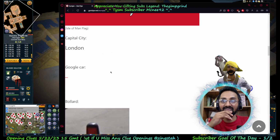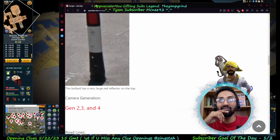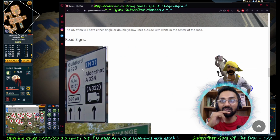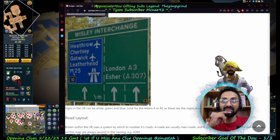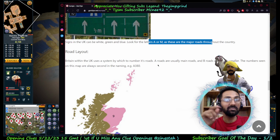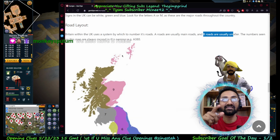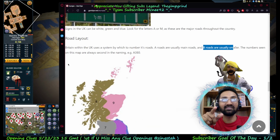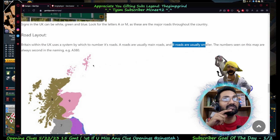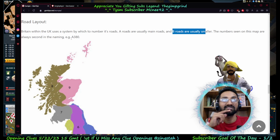Okay. So the bollards in the UK are black, white, and red with a little red reflector on it. UK often has single or double yellow lines with white in the center. Roads are M or A for major roads. A roads are main roads, B roads are usually smaller. The numbers seen on this map are always second in the naming. Okay, A380. Gotcha. Okay, that makes sense.